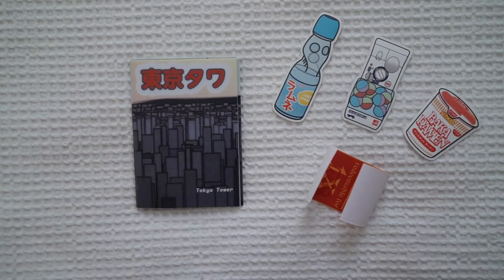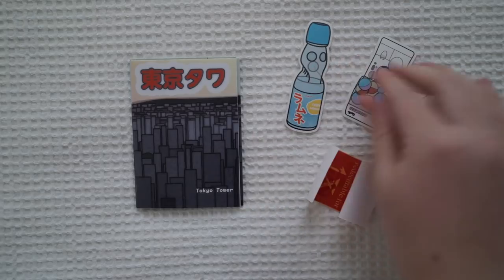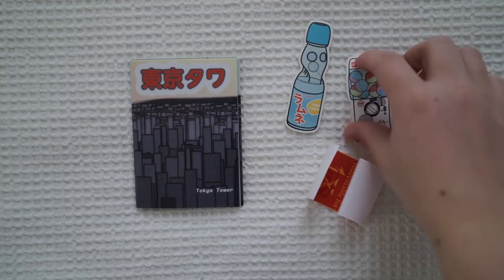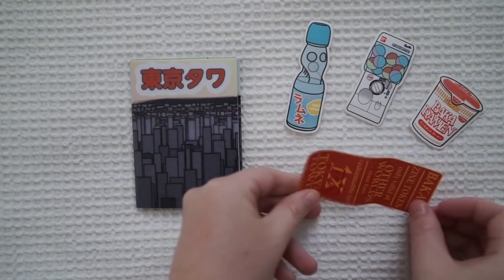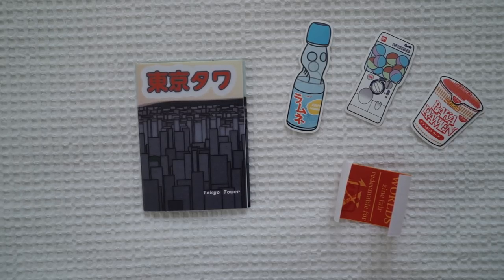So let me just explain, and I'm going to insert a little clip here. I actually went up to this little stand to get these three little stickers, and then they had a little gachapon machine, and I had to play it because I haven't played one since I was in Japan. And I got this little ticket, which I thought was really cute, and they stamped it for me. This is going in my journal. And then I won this little guy. So I thought this was so nice. So I'll insert the clip now, and then we'll get back into the video.